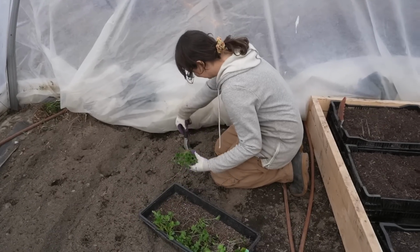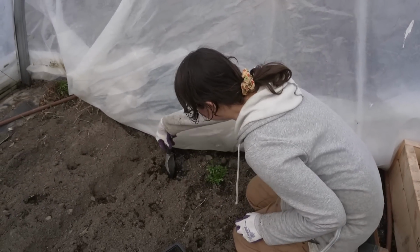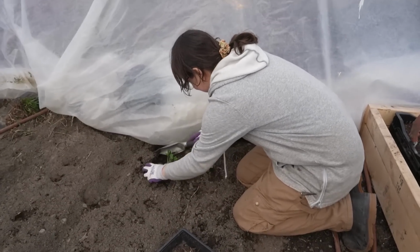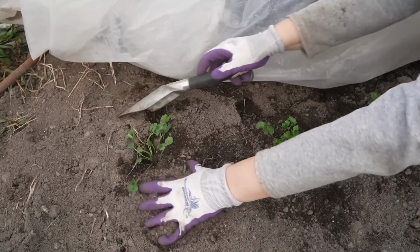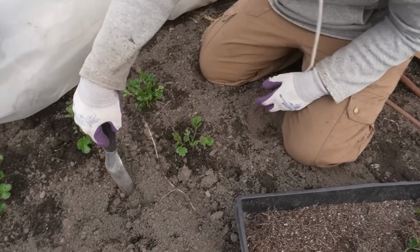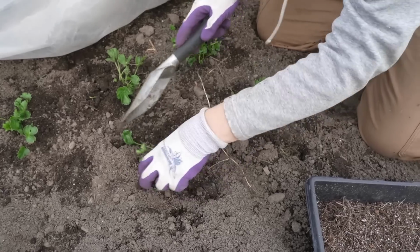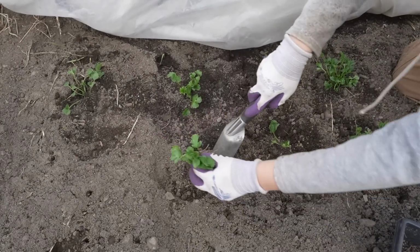Ready, set, plant. I know. It's going to go from nothing to very green in here very quickly. I can't wait. These are big beds. By the time we come picking these, we'll be able to lift the sides so I can pick from the outside and the inside.